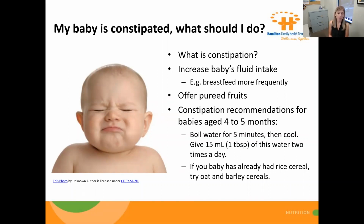But a couple of the strategies that we encourage are increasing baby's fluid intake, for example, more breastfeeding, and offering pureed fruits, specifically apples, pears and prunes, which can help with constipation. Constipation recommendations in the early days would be boiling water for 5 minutes, allowing it to cool, and then giving the water a couple of times a day. Maybe you make their cereal a little bit more watered down so that they get a little bit more liquid into them.